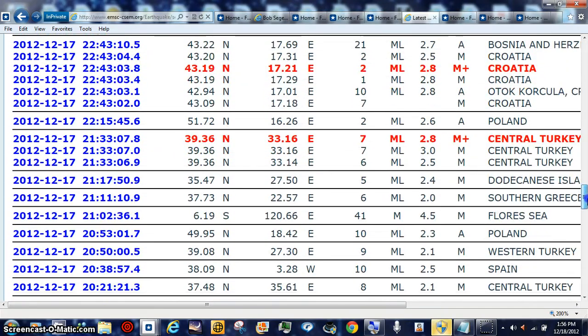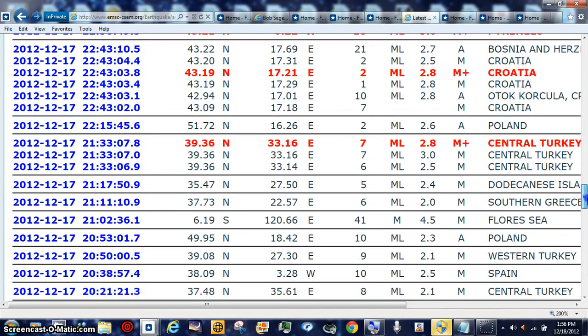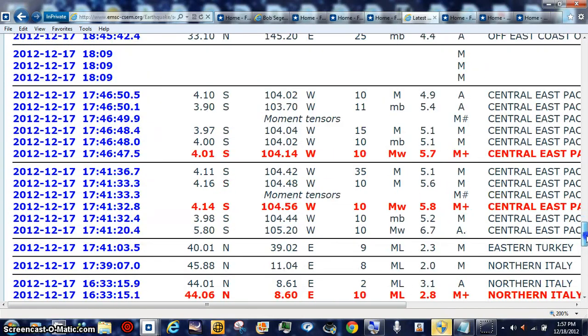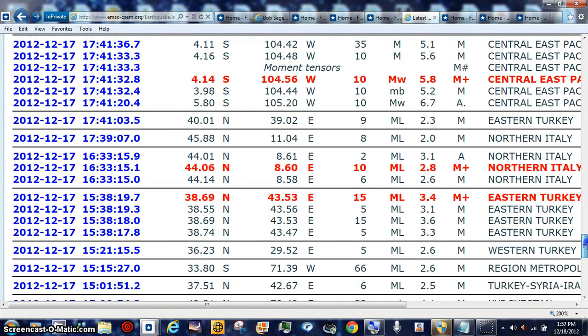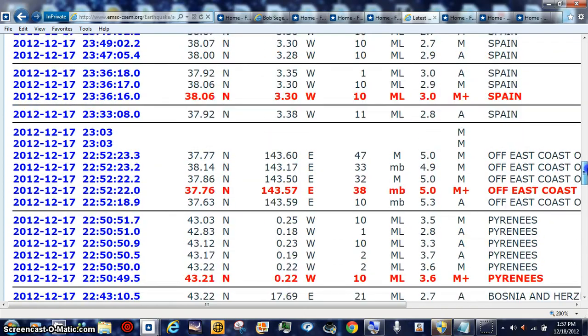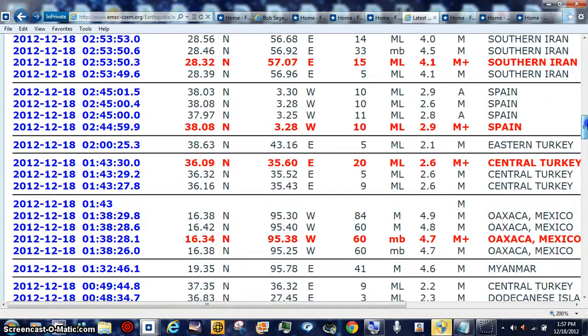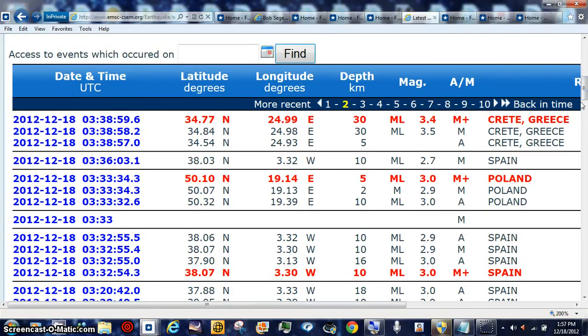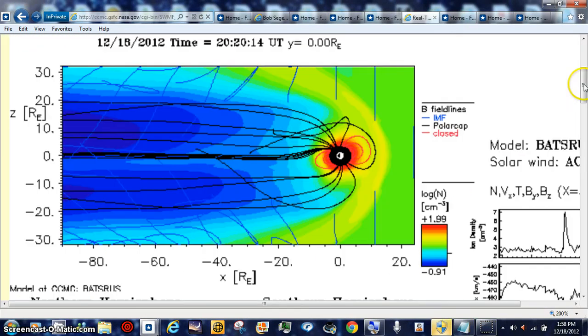I don't know if we've had a, there was a 6.7 yesterday. Don't even have to show you, but it's on there. There it is. Bam, 6.7. I got lucky. So anyway, 6.7 yesterday. We've had a 6-pointer every day. Multiple, many 6-pointers. And then on the 18th, I don't think we had a 6-pointer yet today. So you can spin back through the video full screen.